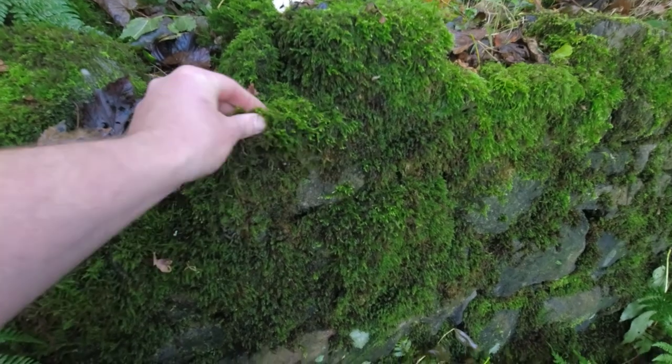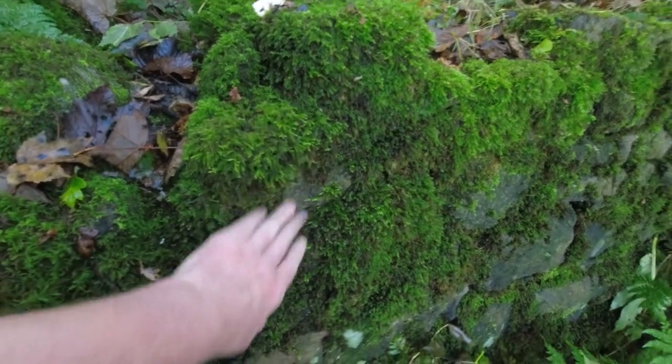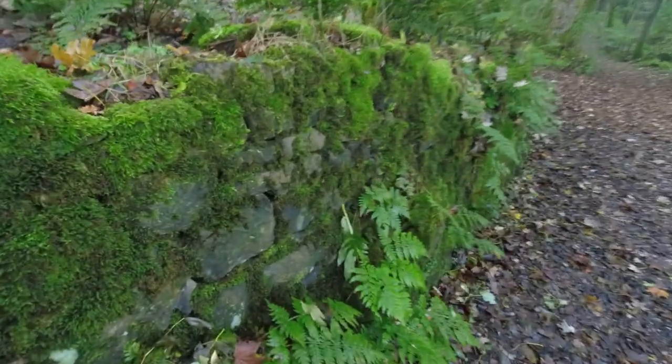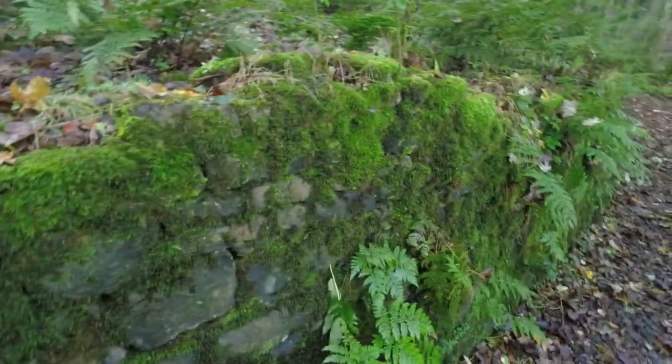I do love it when you get this moss overgrowing stones. Shows the age. Some of this dry stone walling. It's beautiful, man.